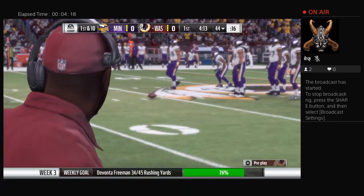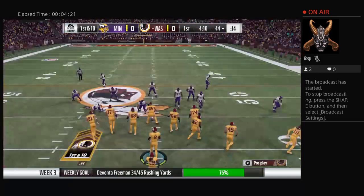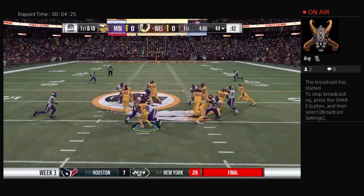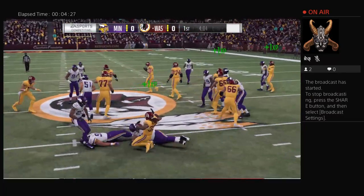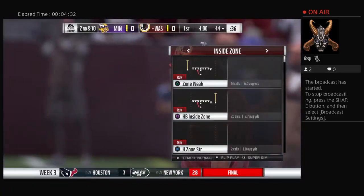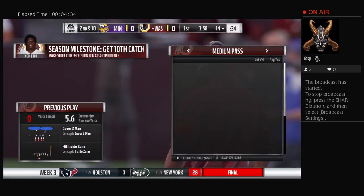Fresh set of downs here. They'll run for the first time with Devonta Freeman. Looking for a seam, but finding none. He'll get back to the line of scrimmage, and that's it.